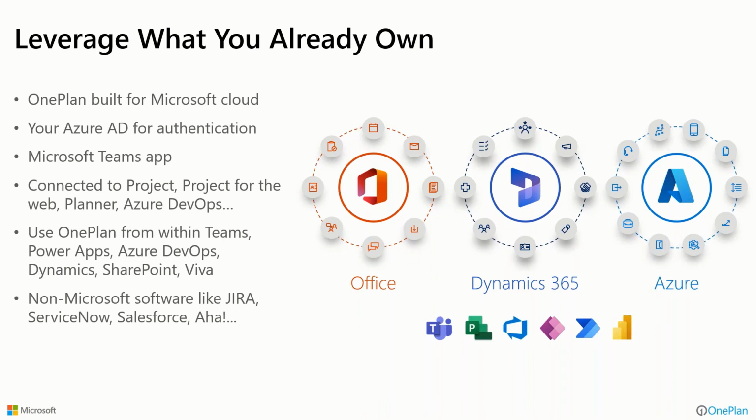We have connectors for things like Project and Project for the Web and Planner and Azure DevOps, etc., as well as being able to use OnePlan from within Teams, within Power Apps, within Azure DevOps, within SharePoint, and upcoming within the Viva offering from Microsoft. And we even connect with non-Microsoft software like Jira, ServiceNow, Salesforce, AHA, etc. So the key is we can make use of what you're already using on things that are really adding value and the things you'd like to retain in that portfolio management process.